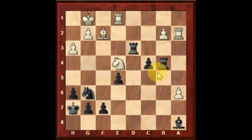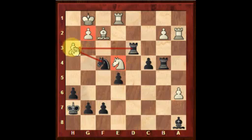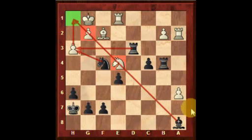Knight e4. Okay, knight f4. And now if the knight moves, maybe g2's under fire. Maybe also something like knight takes h3 might be dangerous, because we have some dangerous pressure building up here.